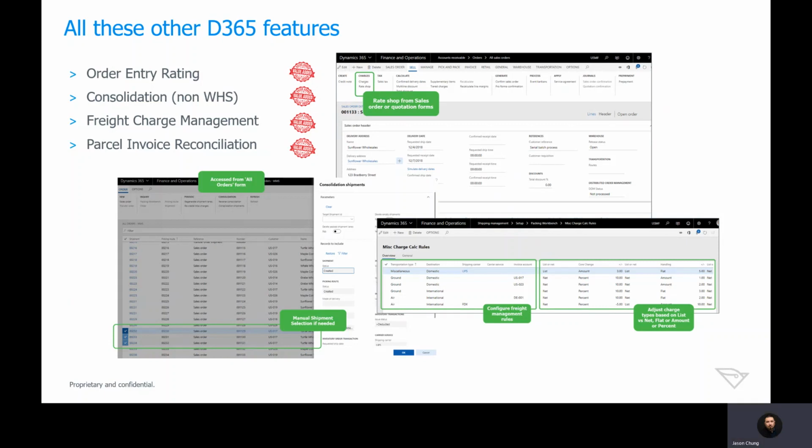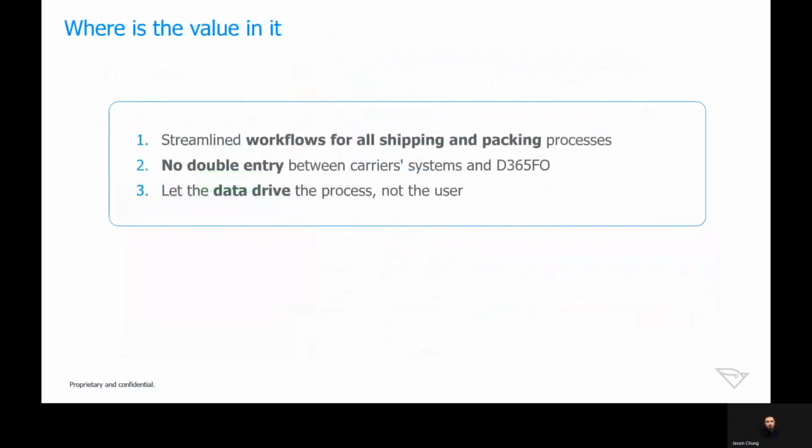So when we talk about value added, saving costs, and streamlining the process, these are some of the very efficient tools that you need to manage your business better. Obviously, I could just list out everything that I've already talked about, which wouldn't make much sense. So some of the value to think about: streamlined workflows for all of your shipping and packing processes. No double entry between carrier systems and D365FO. No copy paste, no sticky labels to peel off and stick on a packing slip somewhere. None of that. Single system, single entry, and let the data drive the process, not the user.